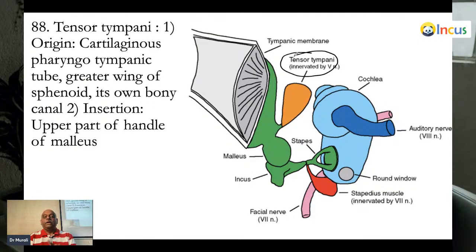So, yeah. Tensor tympani. Tensor tympani arises from the Eustachian tube, the pharyngotympanic tube, and the greater wing of sphenoid, and there is its own bony canal, and it inserts into the upper part of the middle of the malleus, is what you have to basically remember.